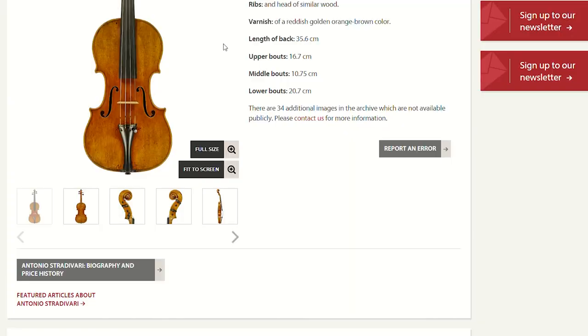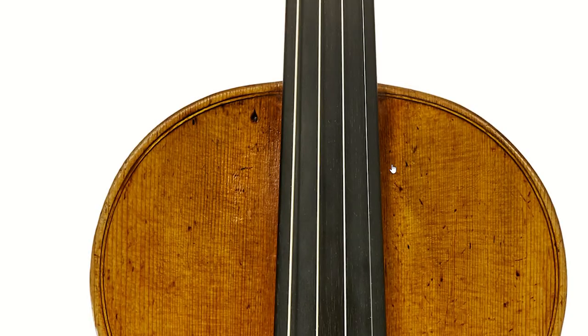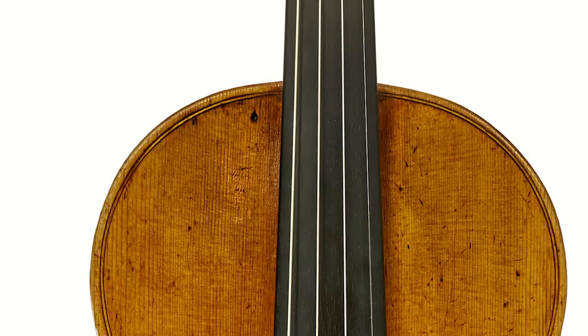Hang on a second. Oh yeah, here we go. So the first thing we are going to look at is the top plate. Now this is a beautiful violin. The timber is from the Fiemme Valley, which is actually the same valley as where I got this top plate from. So the timber of the top plate is from the Fiemme Valley.